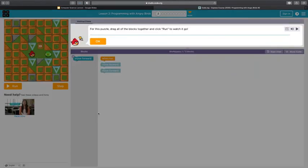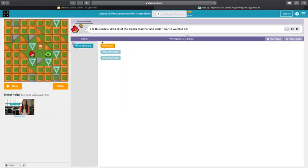Now we're on to the actual activity. The instructions state, for this puzzle, drag all of the blocks together and click Run to watch it go. So our puzzle is shown on the left side. You are the bird, and your goal is to catch whatever critter that you want to catch. I notice that I need to go forward 2 spaces in order to get to this critter.